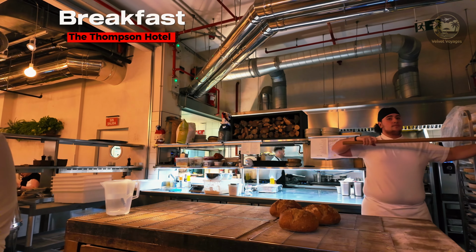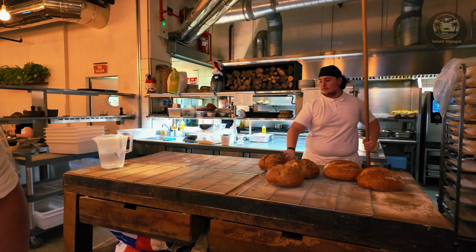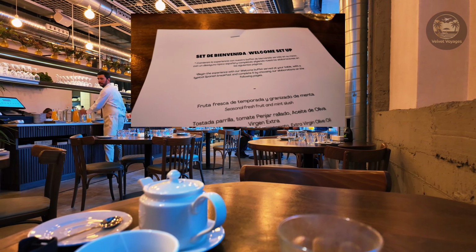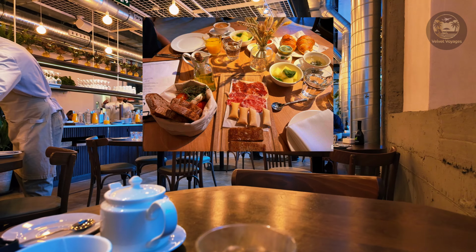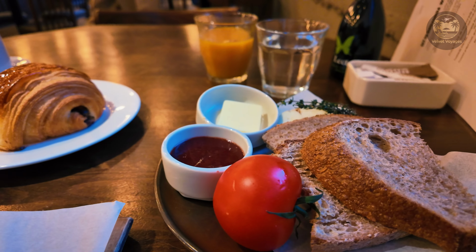Now on to breakfast. They do cook fresh bread daily, and the fresh pastries are far too nice. Breakfast starts with a welcome buffet, which is served at your table, with pastries, fruits and some meats. And then you can go on to the a la carte menu, where you can order from a wide range of classics. I went for scrambled eggs, avocado and salmon.